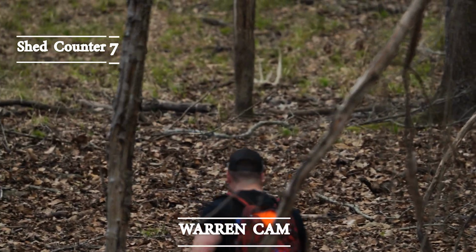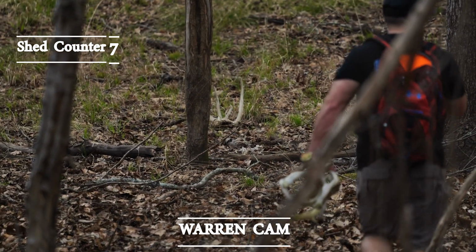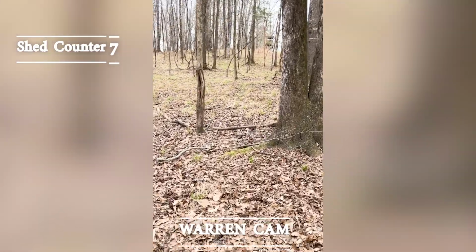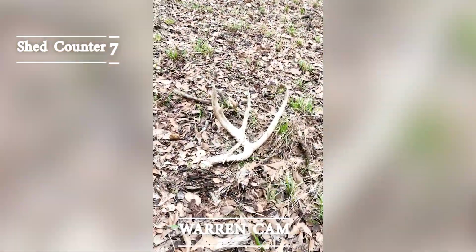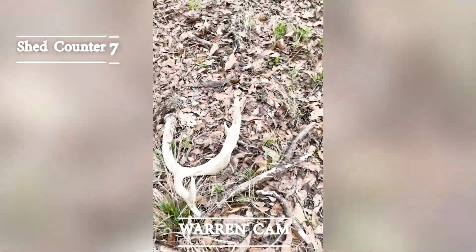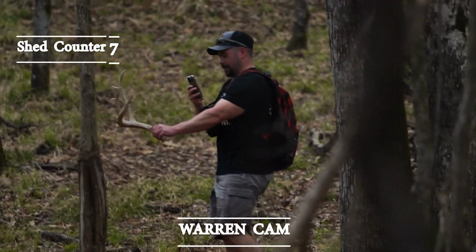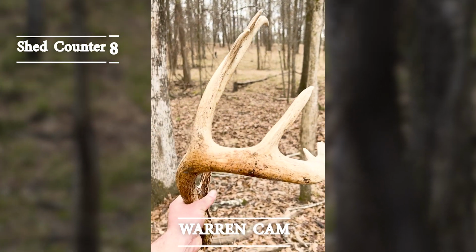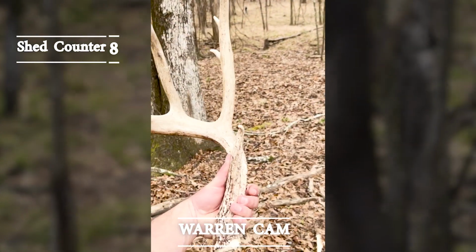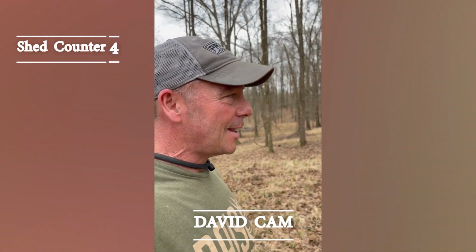Yeah, it's not getting any smaller. Holy moly. Oh my Lord. Good Lord. Good Lord. That's a freaking tanker. Ooh. Good Lord. Yep, that's the biggest one. Holy cow. That's a freaking giant. There's good news and bad news. Good news is I think I just found our first elk shed. Bad news is I got to pack it.